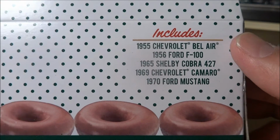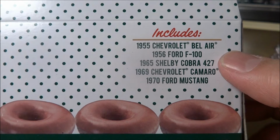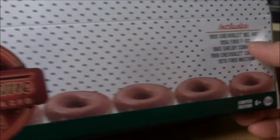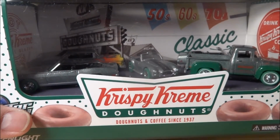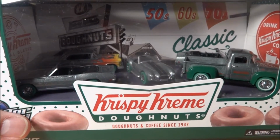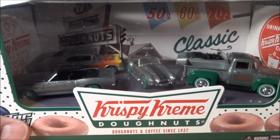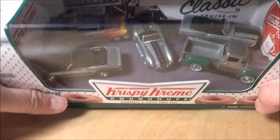Got the back there. Here's what is actually inside. We got a 55 Chevy Bel Air, 56 Ford F100, 65 Shelby Cobra 427, 69 Chevy Camaro, and the 70 Mustang. Okay, it's a very cool piece. There is one more raw chase set that I have to track down, and that is the North Shore Surf Club, I believe it's called, raw chase. So I just need that, and I'll be up to date. Okay, so very cool piece. I want to thank Dave for this one.